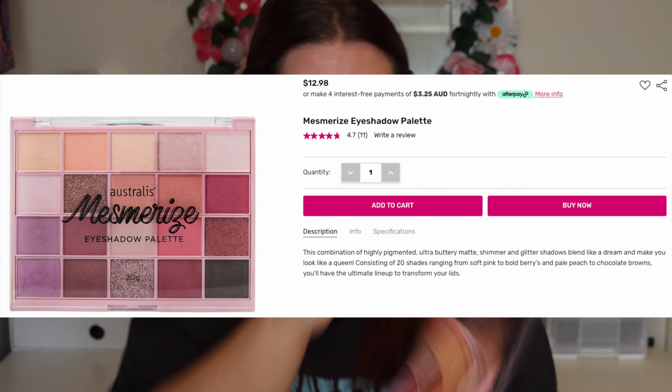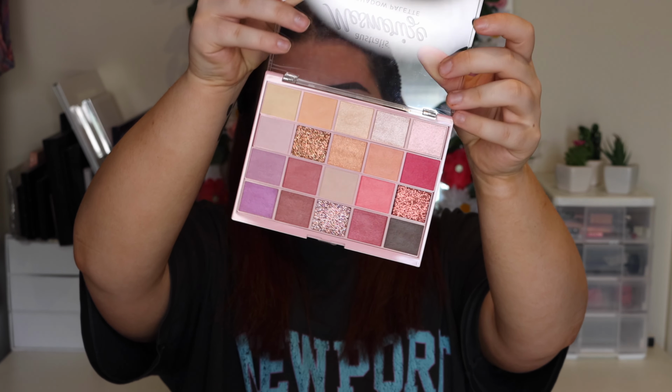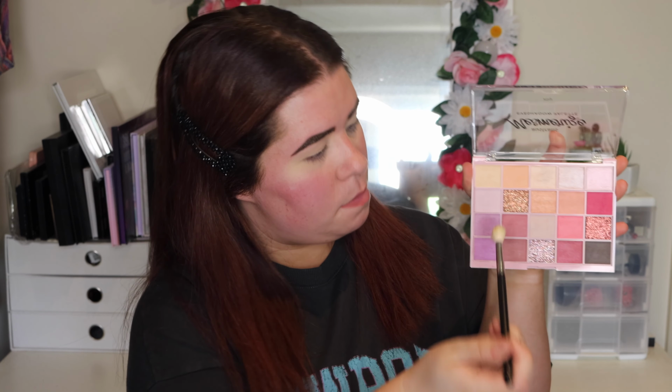So the palette I grabbed, it was really hard for me to choose which palette I wanted to go with. I grabbed the Mesmerize palette. That's super pretty. I definitely want to use some of these glitters. I might do a purpley sort of toned eyeshadow look today. I'm going to start off with this shade down here. It's just a light lilac color.